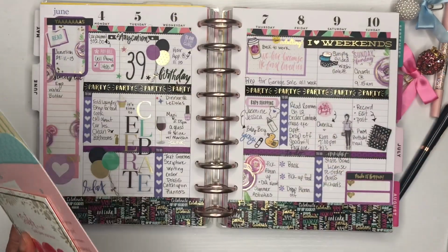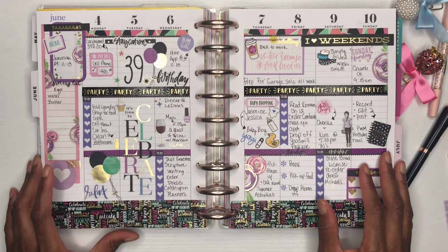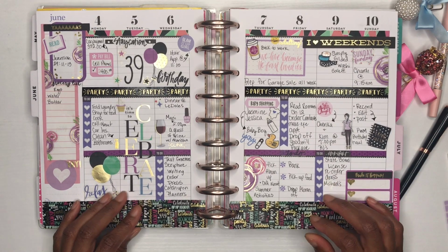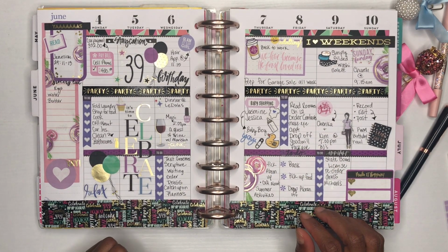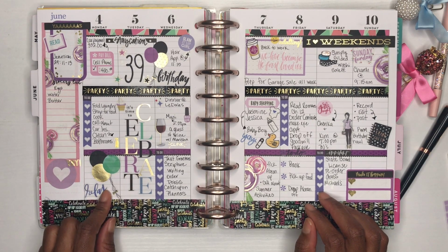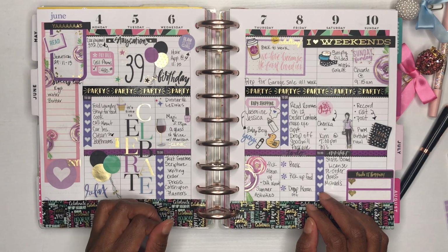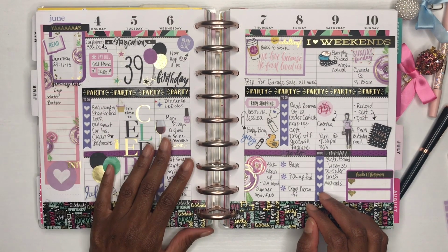So I'm gonna pop those out just so that we can see what my spread looked like for the week of my birthday. So I was turning 39 in 2018. This is really cute. I love this party washi. I think this spread turned out really cute. And I love this celebrate sticker. So sophisticated. And I was really trying to remember this scripture. I like that.